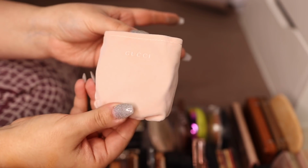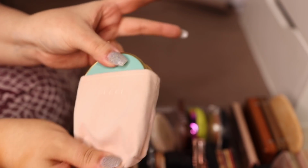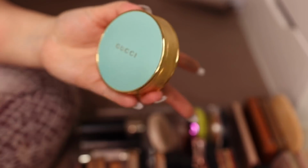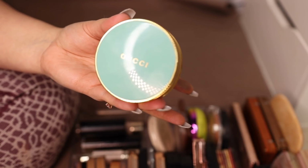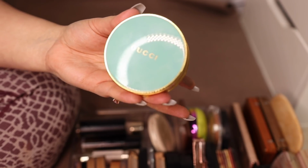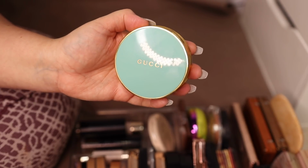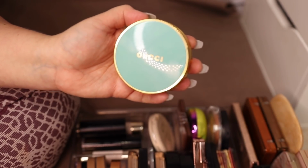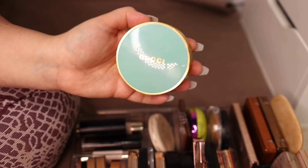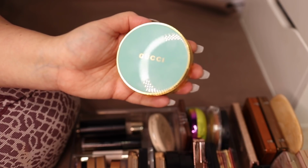Beautiful. And last but certainly not least, this is actually one of my favorite bronzers in my collection. Certainly the most bougie bronzer in my collection, and I am obsessed with it. The Gucci bronzer, and I have this one in shade number 2, which is darker than number 3, but I like it a lot because it's a lot more cool tone than number 3. And so this is the one that I went for.